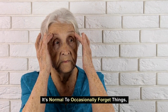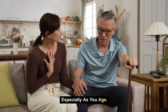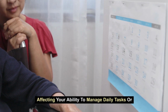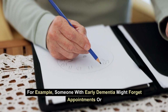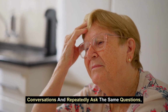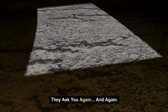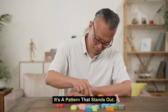It's normal to occasionally forget things, like where you put your keys or the name of a new acquaintance, especially as you age. The key here is frequency and impact. When memory loss becomes disruptive, affecting your ability to manage daily tasks or maintain independence, it's a potential red flag. For example, someone with early dementia might forget appointments or conversations and repeatedly ask the same questions, even after getting an answer. Picture this: you tell your loved one about dinner plans, and within an hour, they ask you again and again. It's not just a simple "oops, I forgot," it's a pattern that stands out.